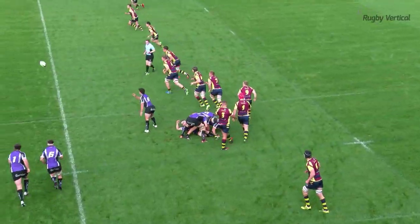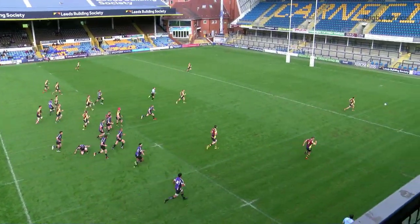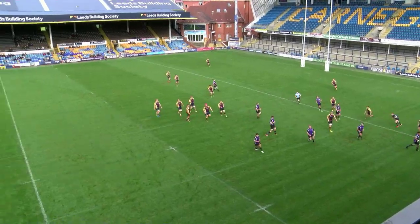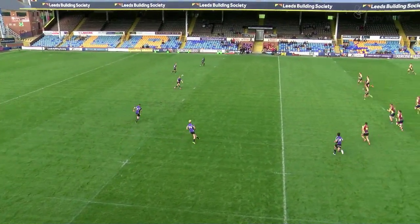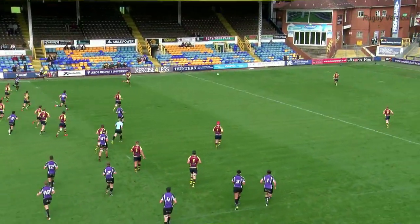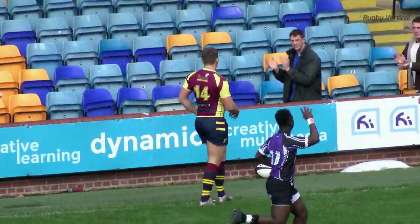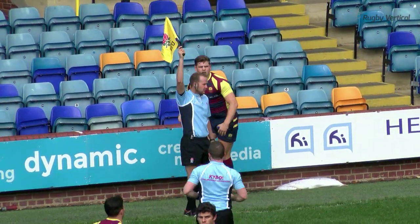Leeds. Alex Clark. Little dink forward from Harry Collier, looking to find the corner here. The bounce was not in his favour and sent back down Leeds' way, but a good take that was from Johnny Kay. McElwain spots a little bit of gap, and that is an excellent kick into the Cardiff Met 22, and he'll be delighted with his efforts there as the ex-Heineken Cup player.